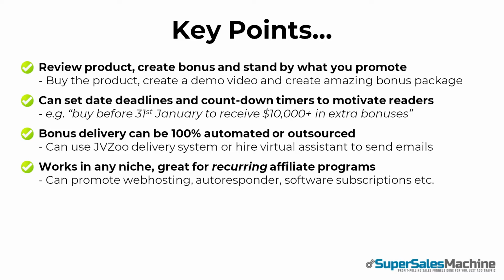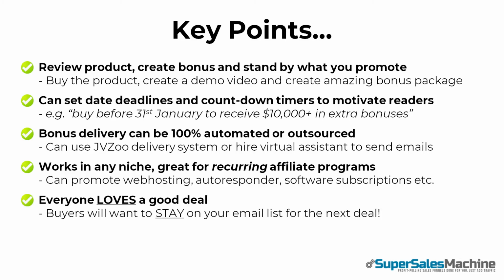This method works in any niche for any product or service and is great for recurring affiliate programs. So think outside the box and don't just limit yourself to promoting digital products, because you can promote things like web hosting, autoresponders, software subscriptions, and so on that pay you a monthly recurring commission. And remember, everyone loves a good deal. If you keep adding value to everything you promote, including your own products, your readers will want to stay on your email list for the next deal.